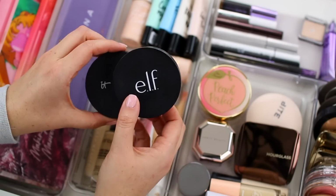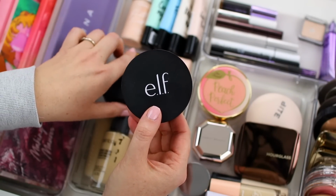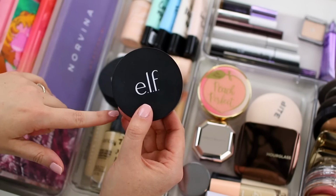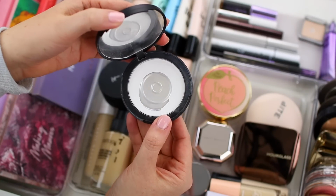So moving on to powders, I do have a couple. These are in my project pan. I'm currently on a powder no-buy and a primer no-buy because I do have more than enough powders and primers in my collection to make it through the rest of the year. So the first powder that I'm working on using up is this e.l.f. Translucent Powder. I'm almost finished with it.